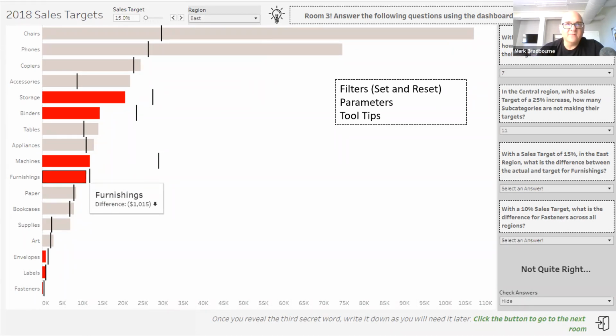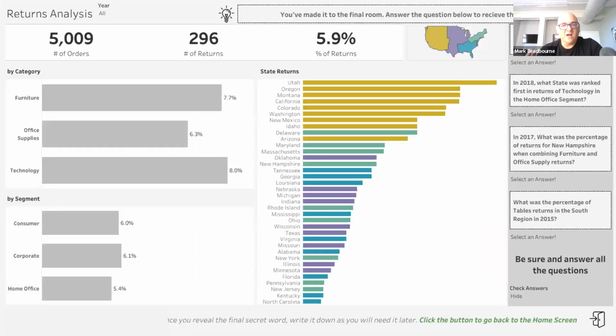So a lot of similar concepts, but in different visualizations, trying to get them to understand that these things exist everywhere and that you're not going to break anything when you touch something or click on something. The last screen was by far the most complex. Here they had to select multiple items on different visualizations to set the filters just right.